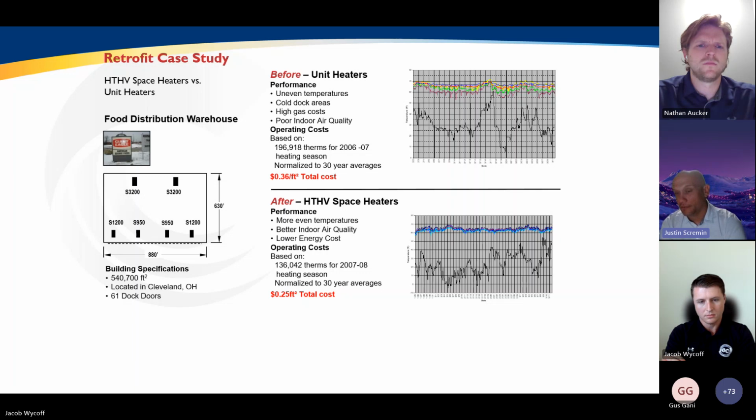If we look at the type of environment that we're able to get, and then we'll talk about the efficiency and what it costs to get this environment with our HTHV heaters, you can see those colored lines are very tightly spaced together now. Those are thermistors placed all over the building. So what we're able to see is in the coldest part of the building and the hottest part of the building, this is your biggest delta T. And that is what we experience as comfort. That's where the guys that are running between the dock doors and the unit heaters are wearing parkas. We're trying to keep them warm.